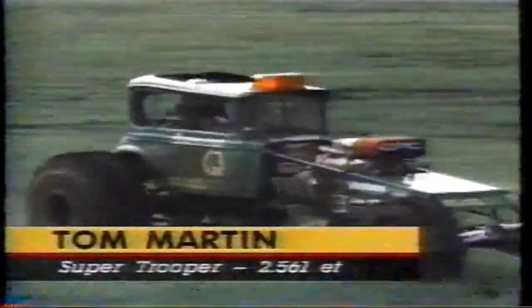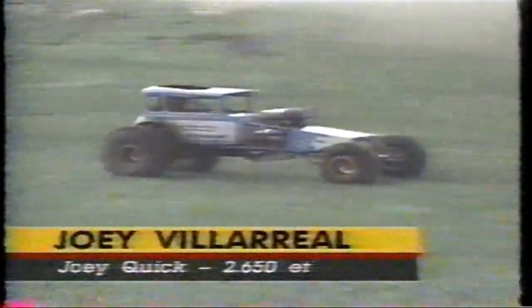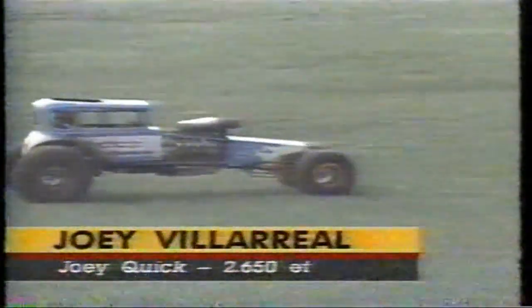Martin made the move first. He got right out there. Yeah, good. Oh, Joey comes out, has to do a little negotiating at the end of the track. Martin goes to 2.56, showing it can be done. Very close. Joey Villarreal, Joey Quick at a 2.6.